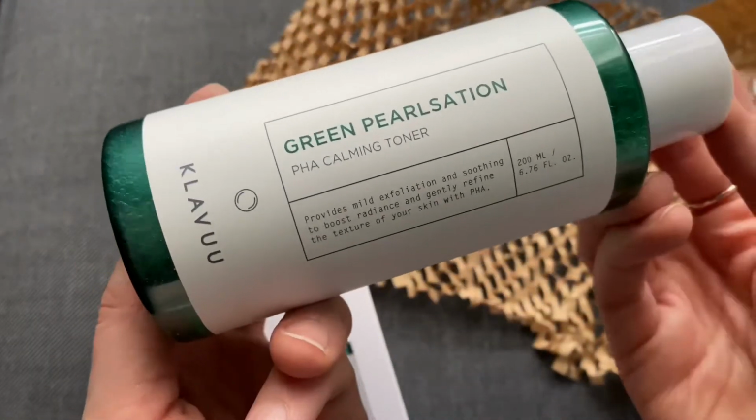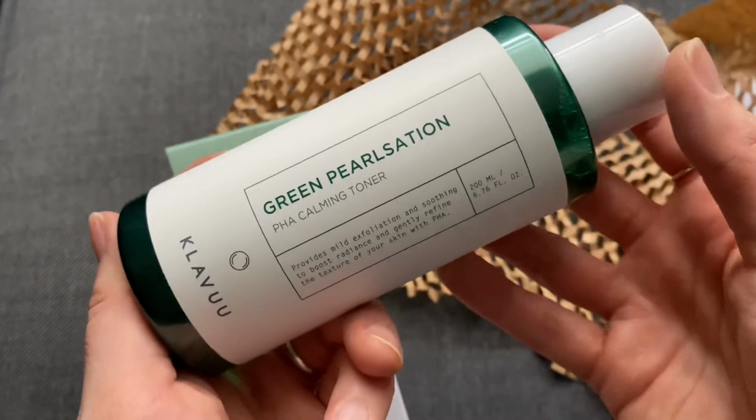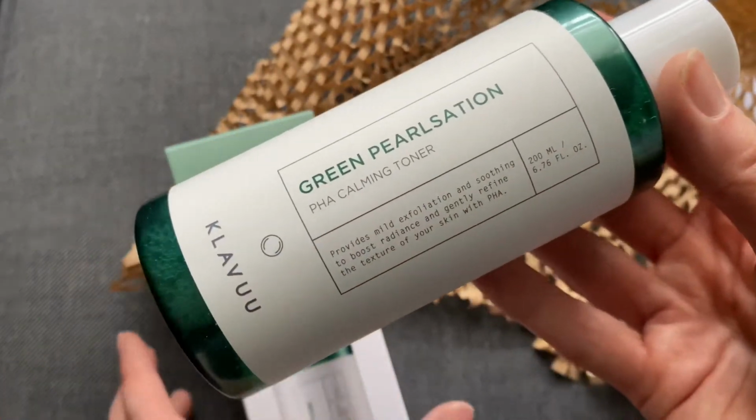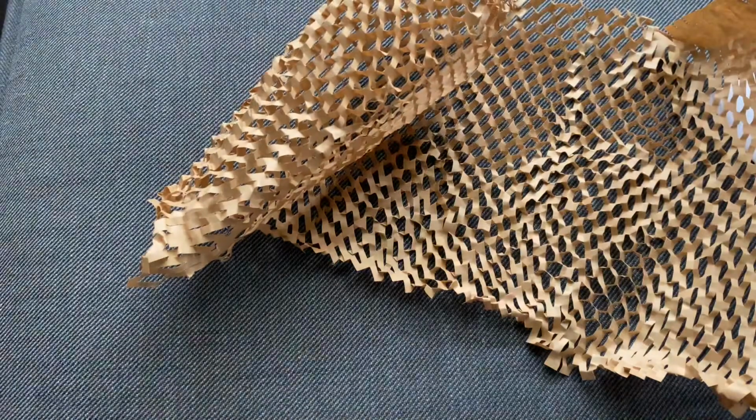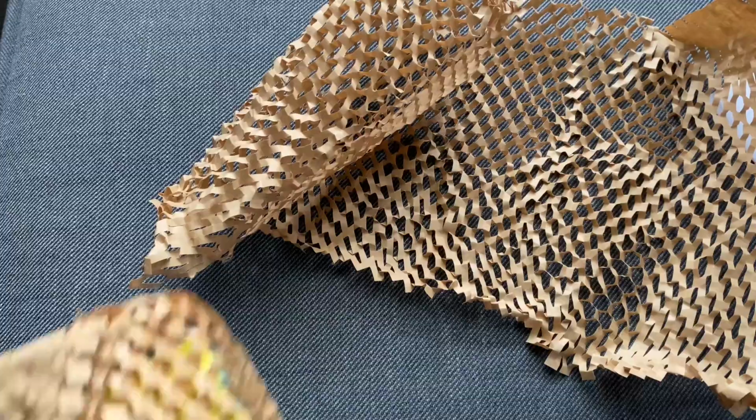I love the packaging. If you've tried any of these, let me know in the comments, or if you know which one I should try first. If any of these are your favorites, let me know, because like I said, these are all new to me.